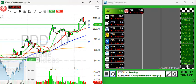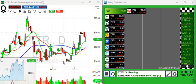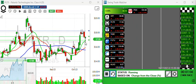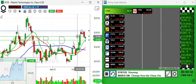Let's see. PLTR is on the list only because it is above its moving averages. And I like the tail yesterday here at the 10-period moving average. Now it's gapping down. Looks like it's close to that level. But what I would like to see is a break above yesterday's high in that PLTR.